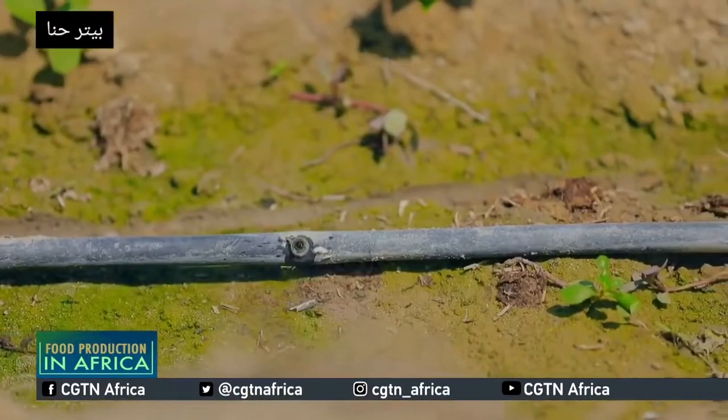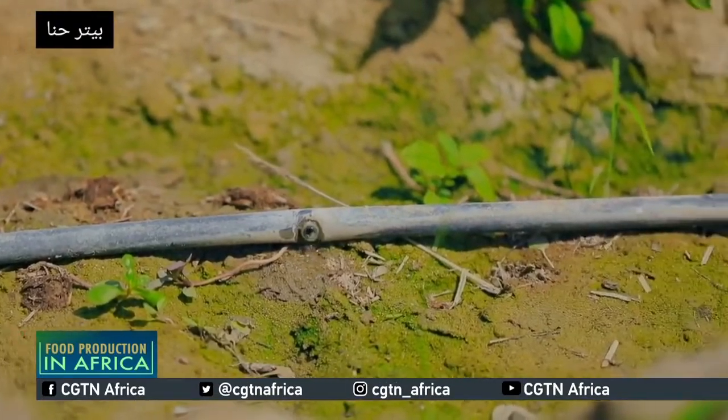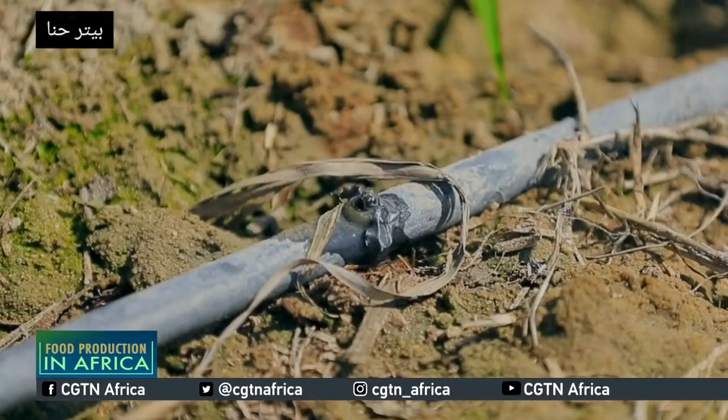To introduce modern irrigation systems, though, every fadan could cost up to $1,000. It's a lot of money for farmers here. To ease that financial pressure, the government is providing low-interest loans for them. Part of Shamsuddin's job is to create awareness among farmers about the benefits of these new systems.